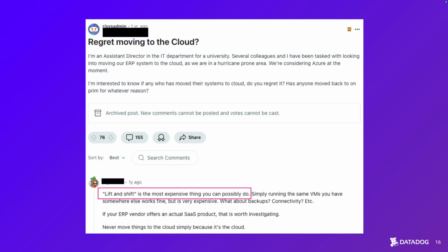Now, as you can see in this screenshot, random people on the internet are quick to point out that lift and shift can often be the most expensive way to approach your migration. That doesn't necessarily mean that it's a wrong choice for you, but it's definitely something to consider. If you go this route, you might not be fully taking advantage of the cloud's features. Things like elasticity, automation, and cost optimization. So while it can be the fast way to get started, it may not always be the most efficient or cost-effective in the long term.